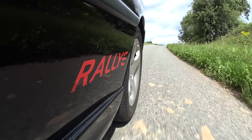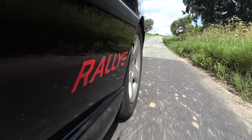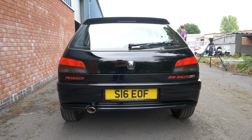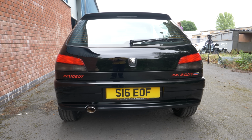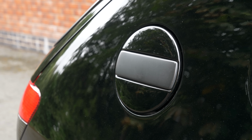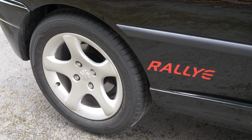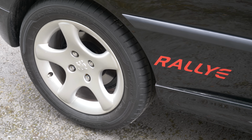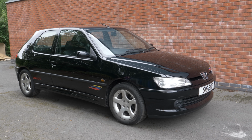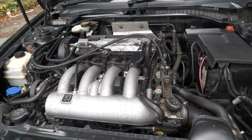However, in comparison to some of the other stuff that we've been driving this last month, these are still downright affordable. You're probably going to need to spend at least 5 or 6 grand to find a half-decent Rallye now versus the 1,500 quid you could have got one for a few years ago. But even still, that's not a lot compared to what people are asking for, say, a fast Ford from the same time. That engine up front is nice and peppy.